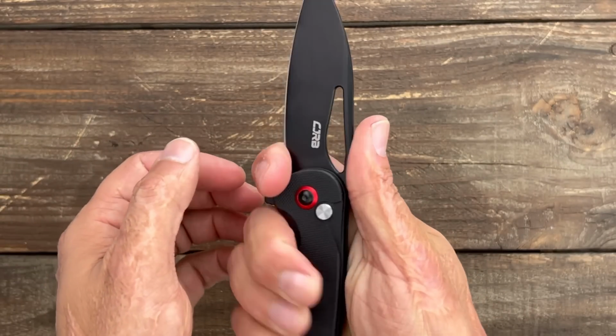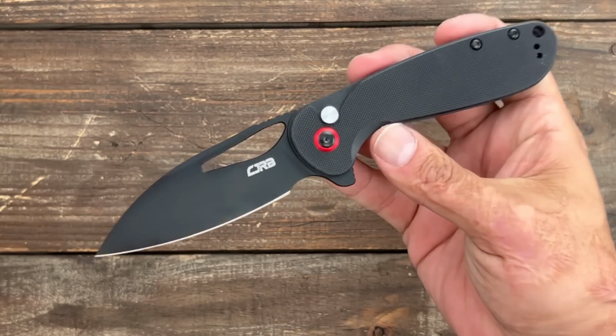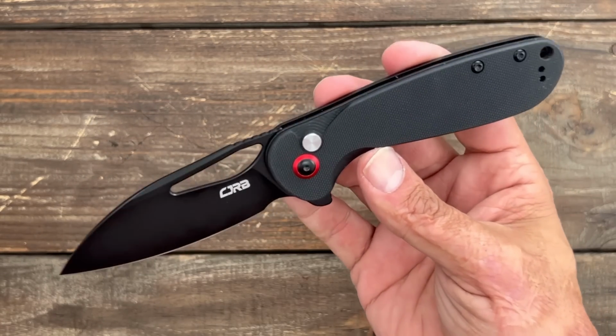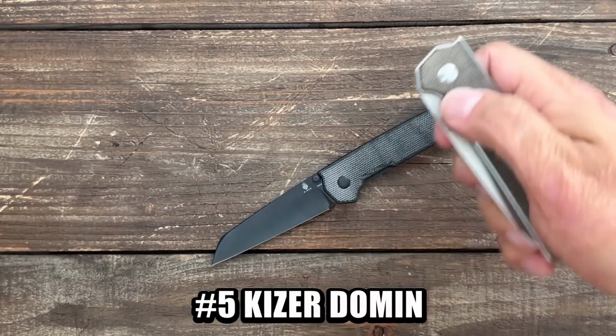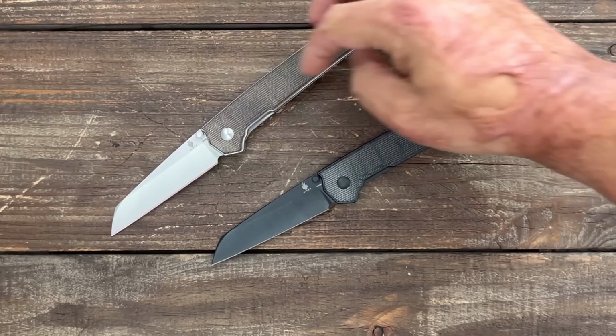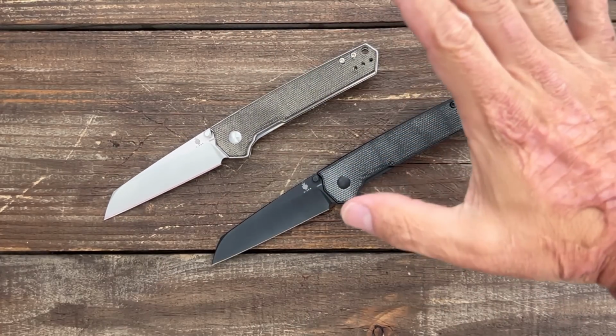You could choke up if you wanted to, but it's more of an oversized sharpening choil. And the price is another great thing about this one. It's only $50. Number 5, we have the KIZER DOMIN. I got both different variations. You have coated, non-coated. Sorry, they got a little marker on there. I was sharpening that one not too long ago.